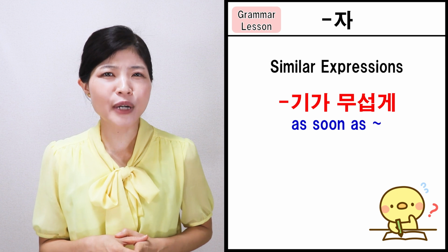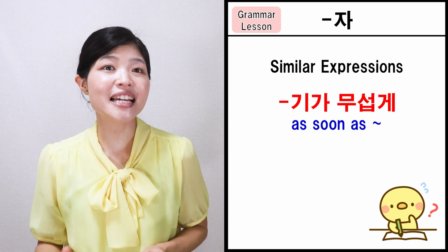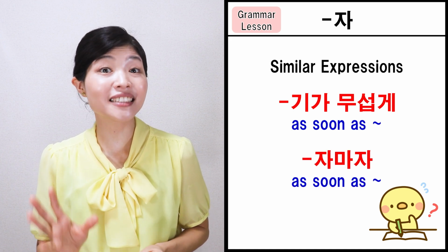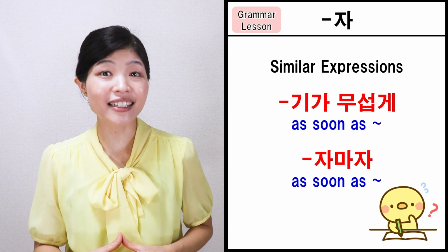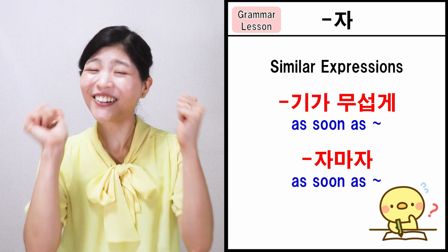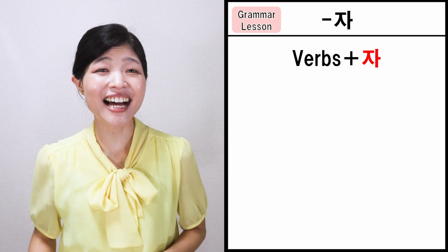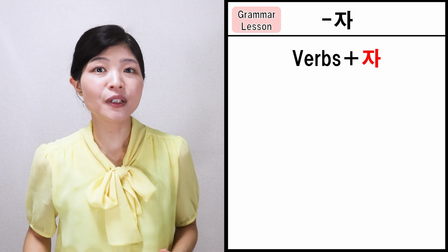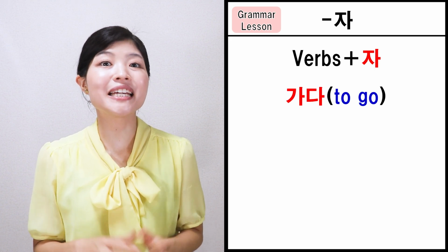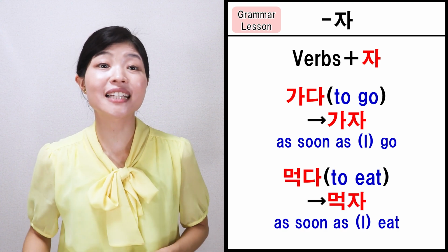There are similar expressions such as 기가 무섭게, as soon as, which we learned in the 22nd intermediate lesson, and 자마자, as soon as, which I will introduce later. I'll explain the differences in the section of 자마자. Okay? To get back on track, the formula will be verbs plus 자. Conjugating 자 is quite simple. You just add 자 to a verb stem. For example, 가다, to go, will be 가자, as soon as I go. 먹다, to eat, will be 먹자, as soon as I eat.